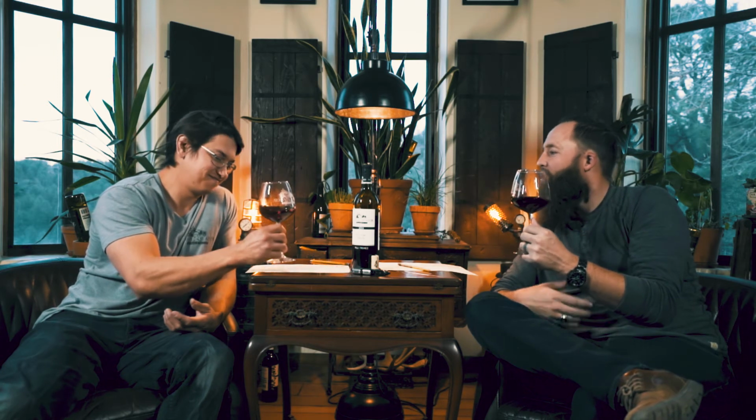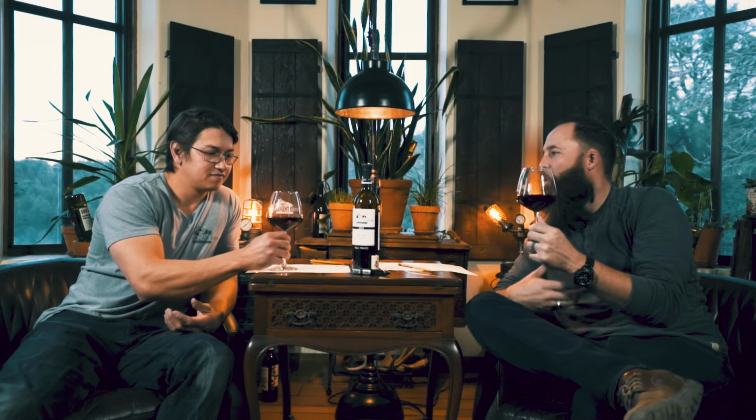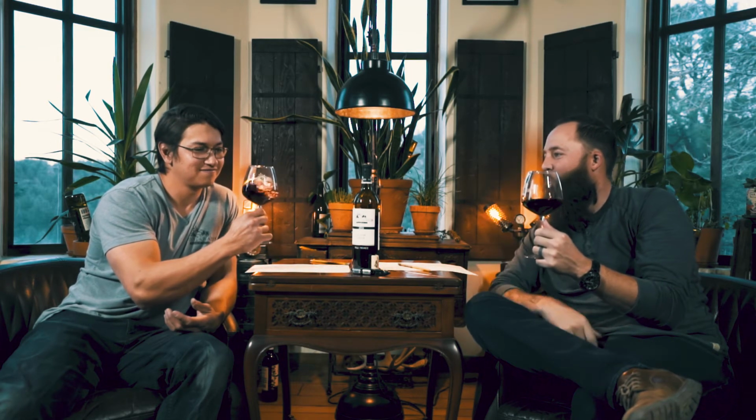But what are we doing with that swirl, Fabian? Why don't you explain what the point of that is? I mean, besides you looking really cool when you're drinking wine, but what's the point of swirling your glass?